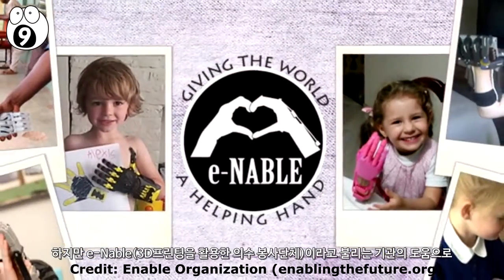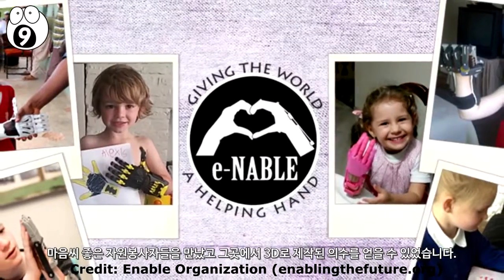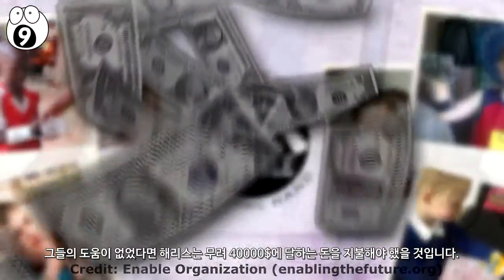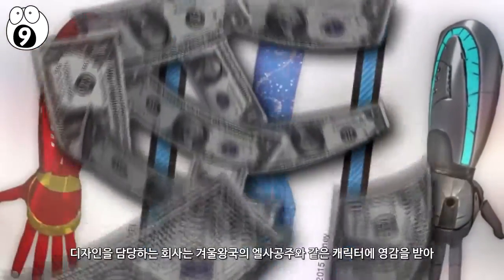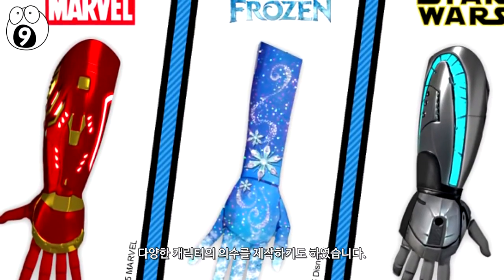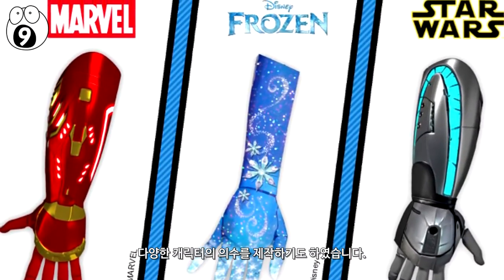Thanks to a group called the Enable organization and a kind-hearted volunteer, Keith got his prosthetic hand, which would have otherwise cost him around $40,000. The company responsible for the designs has created other variations inspired by characters like Princess Elsa from Frozen.